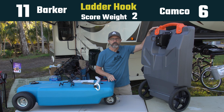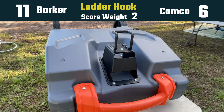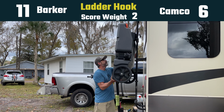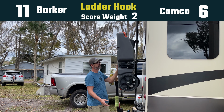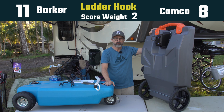Now, the Rhino Tote tank has got this really convenient ladder hook here for attaching it to your ladder. You throw a couple of straps around it and it's just built in. You don't have to get any other accessories. The Barker Tote-Along doesn't have anything like that. You have to find a really special way to be able to tote your Barker along, and it doesn't come with any special ladder hook, so we're gonna have to give that point to the Rhino Tote tank.